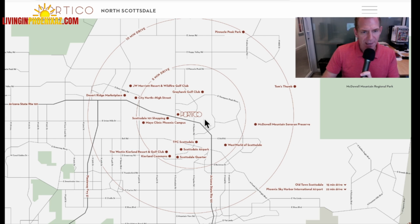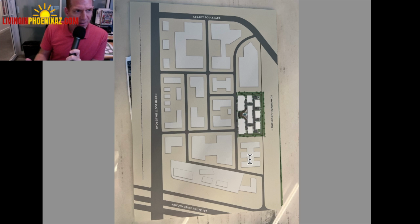You obviously have a lot of the entertainment districts going on in North Scottsdale between Kierland and Scottsdale Quarter, Scottsdale Air Park. You've got the Mayo Clinic right here. You've got on the Phoenix side, Desert Ridge, City North, the JW Marriott, all those things. So there's a lot of things right in the proximity within 5 to 10 minutes of where the Portico location is. So now let's bring up the site plan.